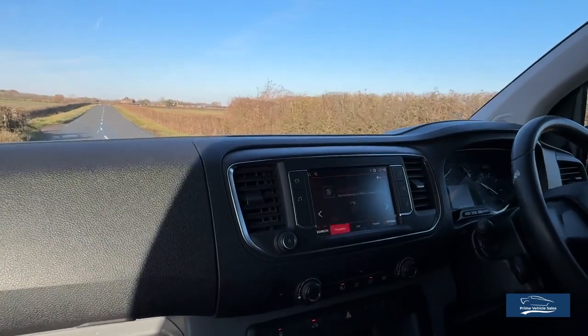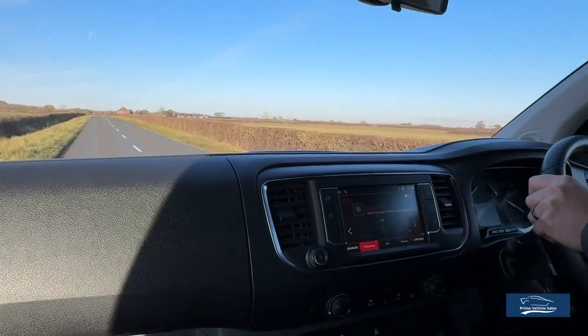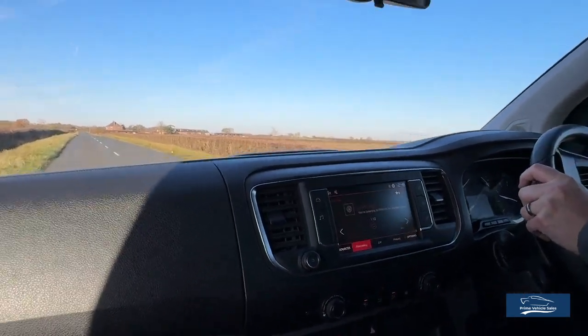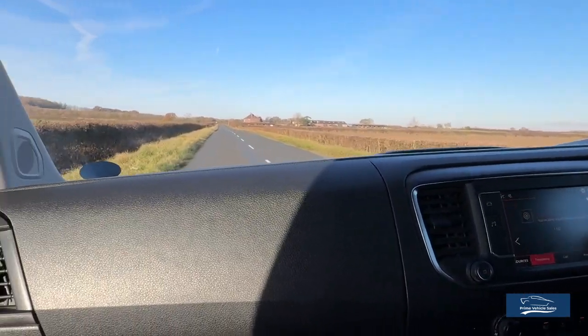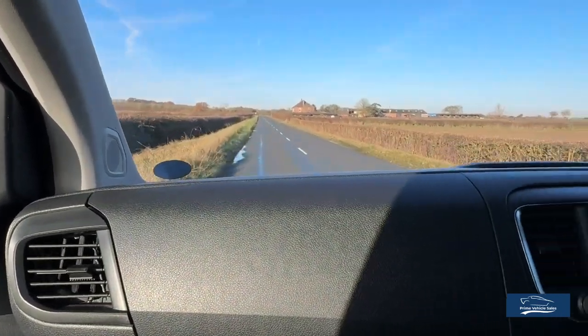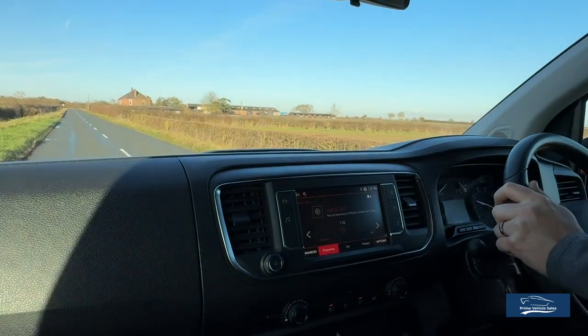Gear changes are tight, steering's nice, smooth and responsive, brakes are good, and at nearly 34,000 miles, it's exactly as you would expect. It drives just like a new van really, no warning lights on the dash, it's all good there.